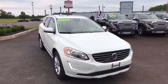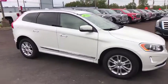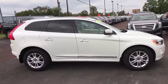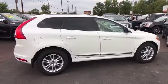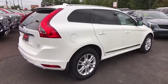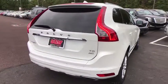Looking for the right vehicle? Check out this 2016 Volvo XC60. From sidewalks to pathways in the blink of an eye, the XC60 was named a Consumer's Digest Best Buy in the cars, pickups, minivans, SUVs, and hybrids category. This vehicle has less than 50,000 miles.